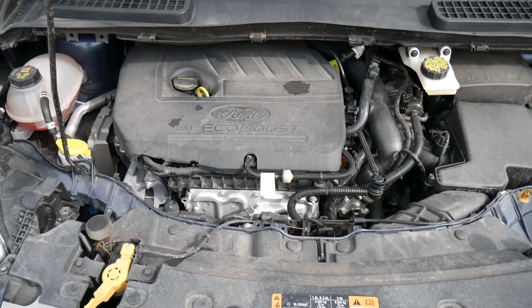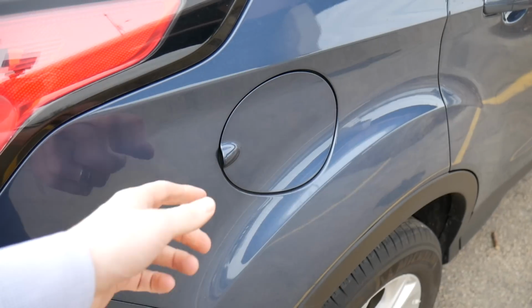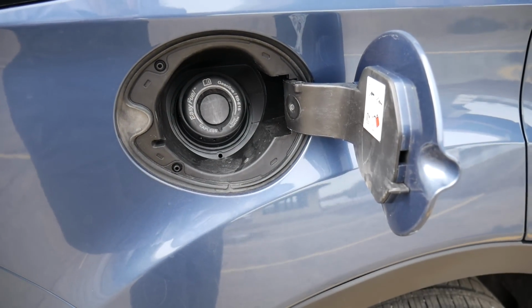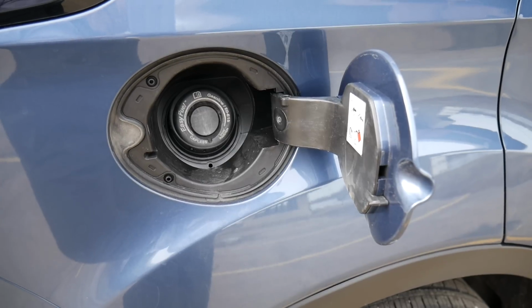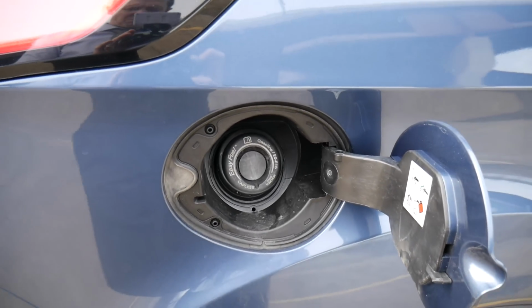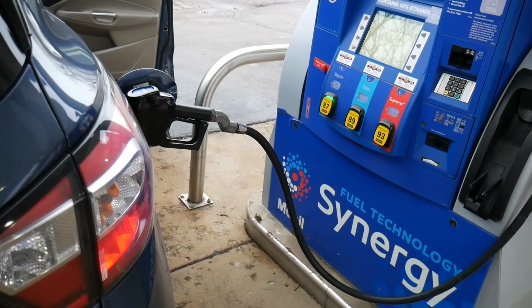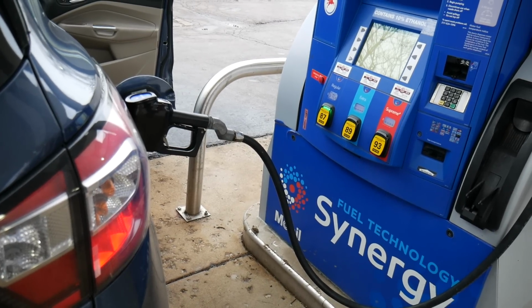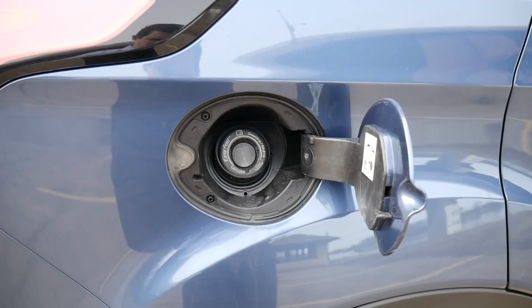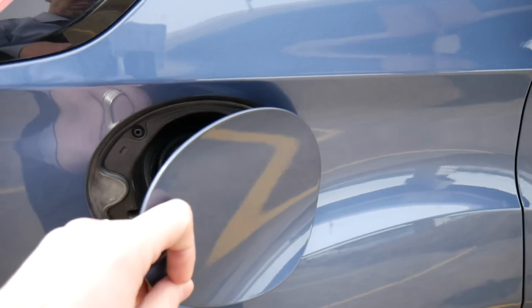Not a whole lot of power, so we get some pretty good gas mileage. 23 miles per gallon in the city, 30 on the highway with a 15.7-gallon fuel tank. I don't know about you, but that's kind of a weird number. Why 15.7? Couldn't we make it 16? Anyway. Gas by me right now is about $2.59 per gallon. That means if you fill this thing up by me, it's going to cost you around $40.